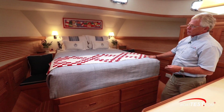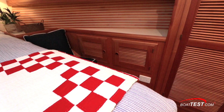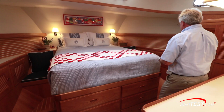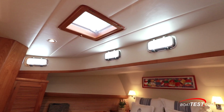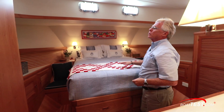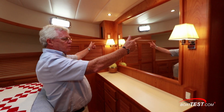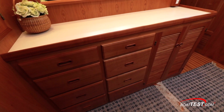There's storage under the berth. It lifts on electric actuators, plus there's drawer storage, even more storage to the sides. And I also like that there's additional shelf storage just above here. Overhead hatch that's opening, and 1, 2, 3, 4 opening port lights. Now, just at the aft bulkhead, large mirror, lamps to both sides, plenty of shelf space, and more storage underneath.